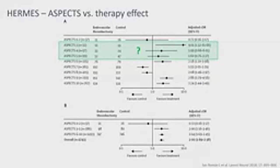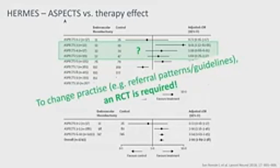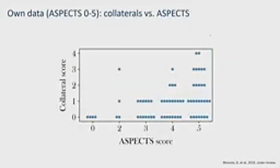And then it's really hard to believe that this is a really true effect. And maybe it has to do with some patient selection, that they were including only super young patients with ASPECTS 3 that also had other factors that improved the prognosis anyway. So it's still a little unclear. And I think to actually change practice, to really focus also on larger infarcts, there's not enough data. For the time being, I don't think we have to do it. We can do it, but we don't have to do it. And we need a randomized trial. I will come back to this a little later.